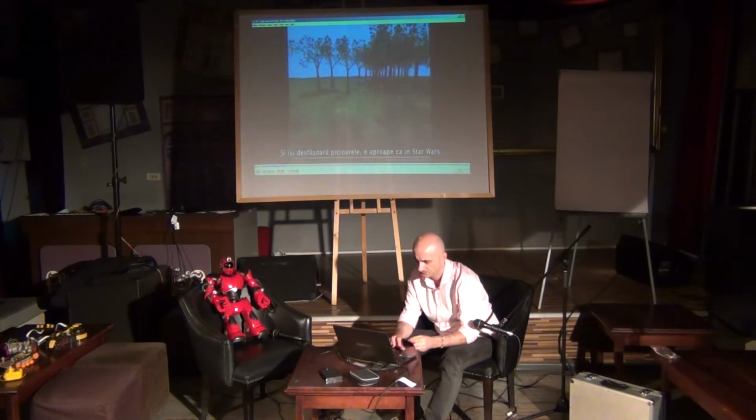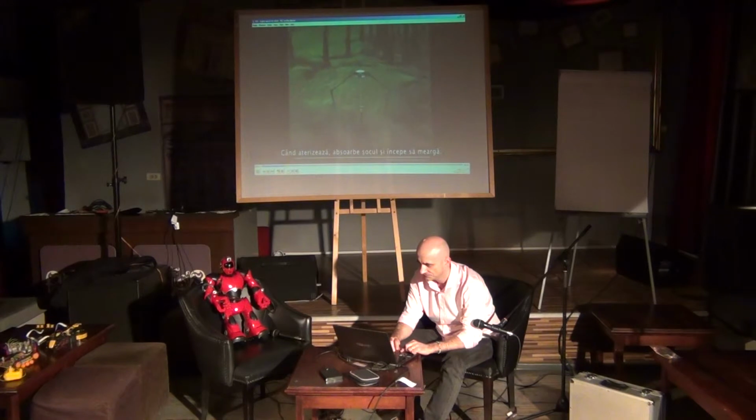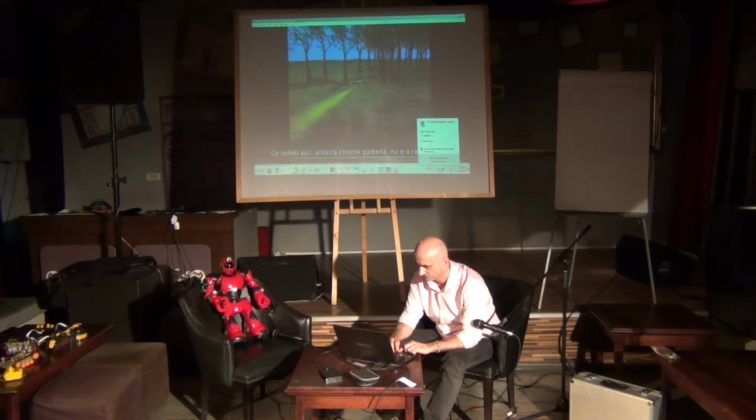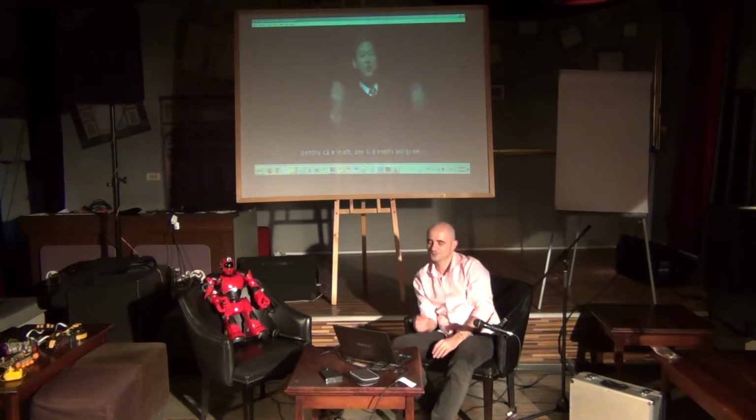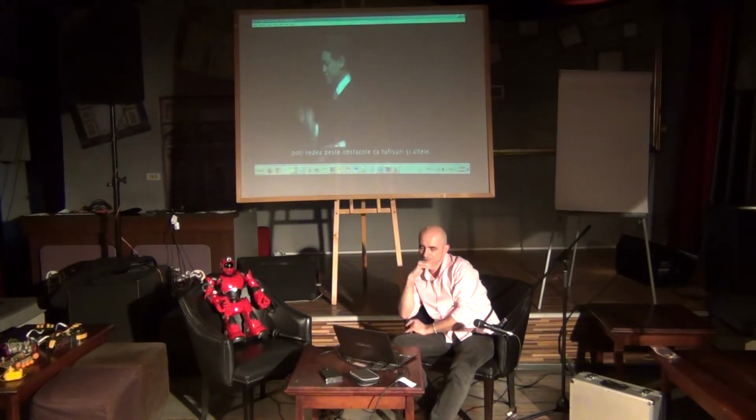And it deploys legs. It looks almost like Star Wars. When it lands, it absorbs the shock and starts walking. What you see over here, this yellow thing, this is not a death ray. This is just to show you that if you have cameras or different type of sensors, because it is tall, it's 1.8 meters tall, you can see over obstacles and bushes and those kind of things.